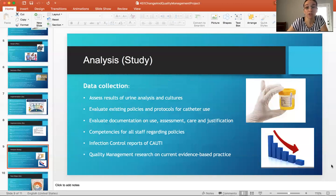We're going to make sure that the competencies are signed for all the staff that are associated with the catheters. Infection control, we're going to look at their reports on the CAUTIs. We're going to, again, see, are we seeing a decline in the number of CAUTIs we're having? And finally, quality management will make sure that their research is current and that they are updating the policies as needed.